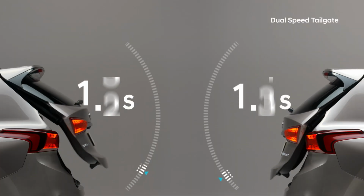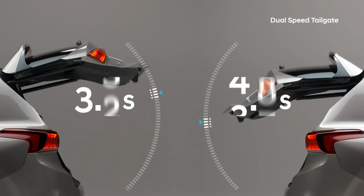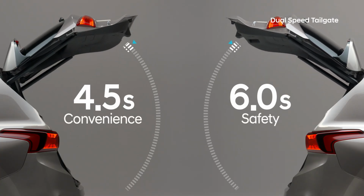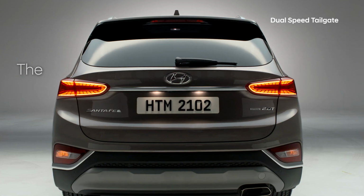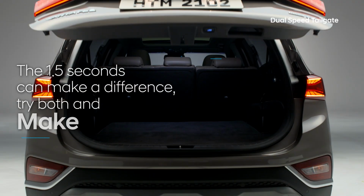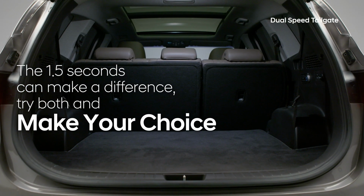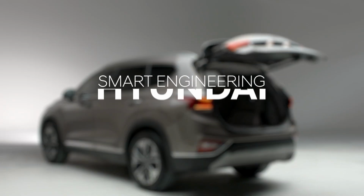Choose between the greater convenience at the 4.5 second speed or the 6 second speed if safety is your primary concern. The 1.5 seconds can make a difference. Try both and make your choice. Smart engineering. Hyundai.